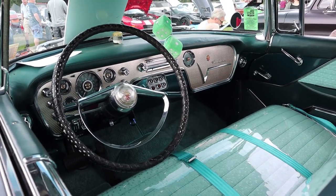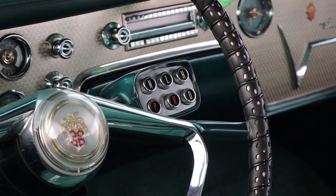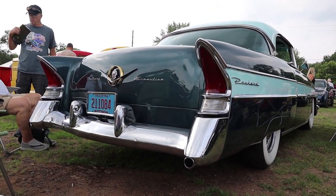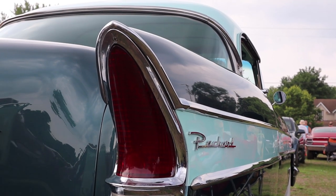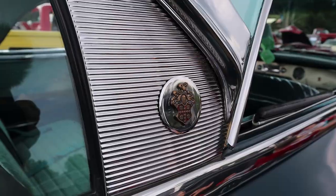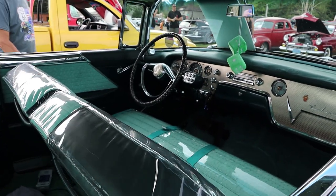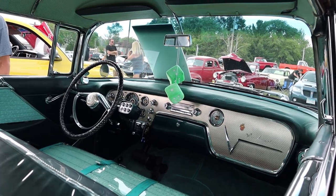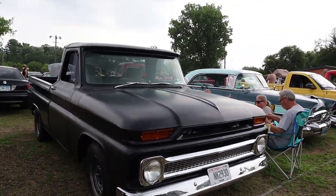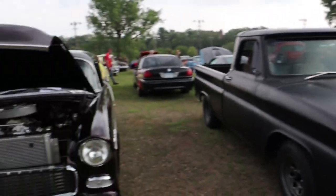Look at the transmission there, the push button transmission back in '56. The Packard Executive. Nice Chevy custom here. Like the black matte paint on this. Oops, focus. Next to a '55 here.